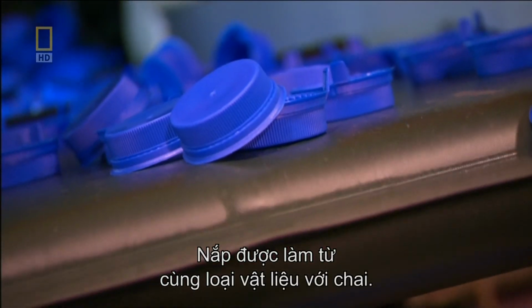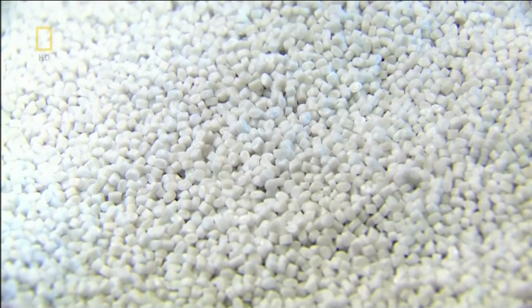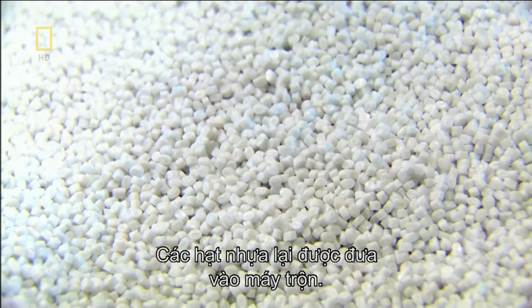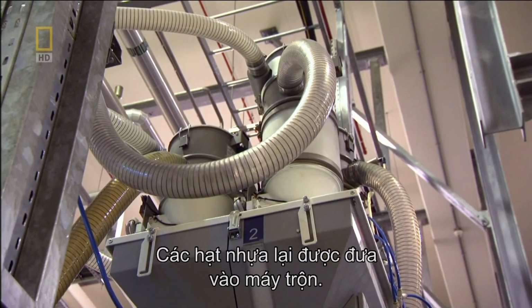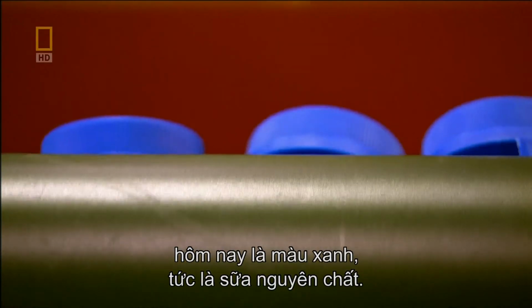The caps are made from a similar material to the milk bottles. Again, the pellets are first put into a blending machine. Millions of pellets are mixed with dye. Today it's blue for full fat milk.